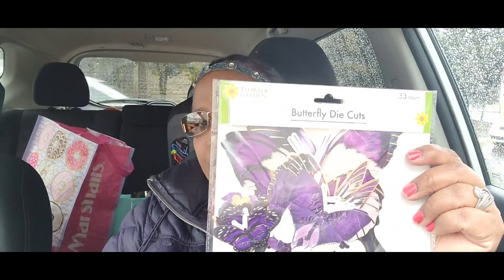So okay, moving along to more craft stuff. I don't know how much time I have for more craft stuff. Okay, in the craft aisle, I believe I picked up two of these butterfly die cuts. I like to use these with my love mail, and I like to decorate with them. So I got that. And how many pieces?